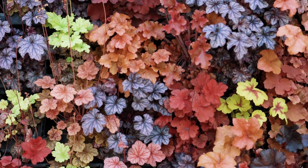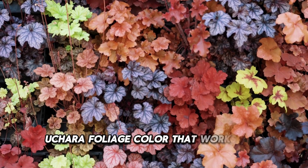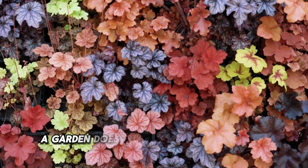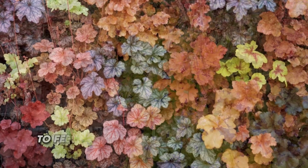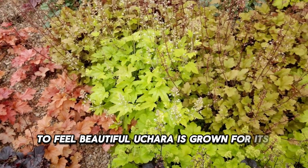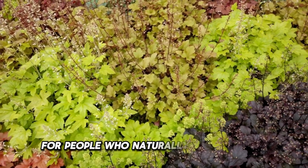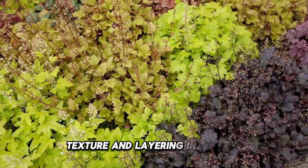2. Heuchera, foliage color that works like decor. Now let's move to a perennial that proves a garden does not need to rely only on flowers to feel beautiful. Heuchera is grown for its foliage, and that is exactly what makes it so valuable for people who naturally notice color, texture, and layering in a space.